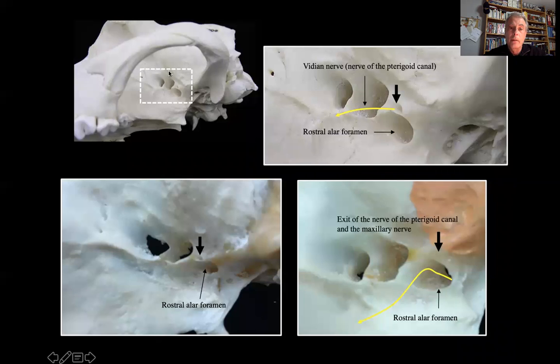Okay, now we go back to the cranium. We are going to look at this area. And we see, as we have seen in the video, through this small foramen, on the rim of the rostral alar foramen, is where the median nerve, the nerve of the pterygoid canal, leaves. So this nerve is formed by the mesopetrosal nerve and sympathetic nerve fibers. But this foramen can be very small, or sometimes it does not exist. When it does not exist, the median nerve leaves through the rostral alar foramen.